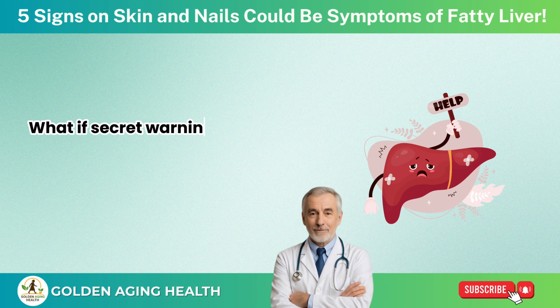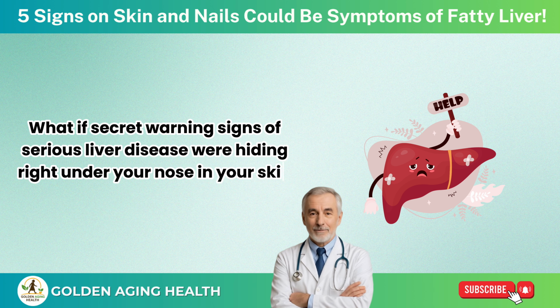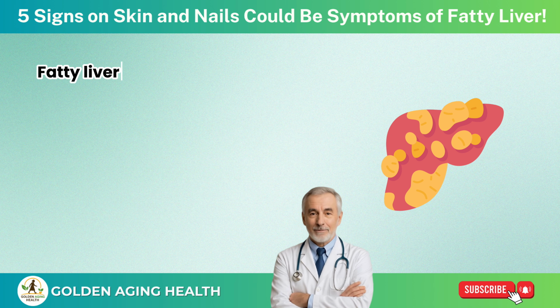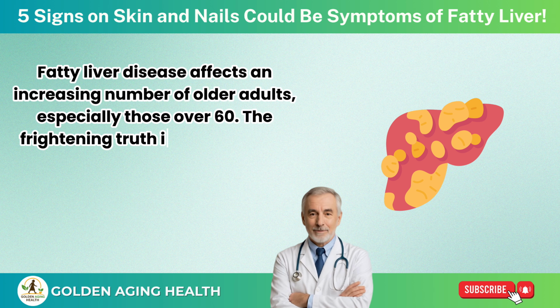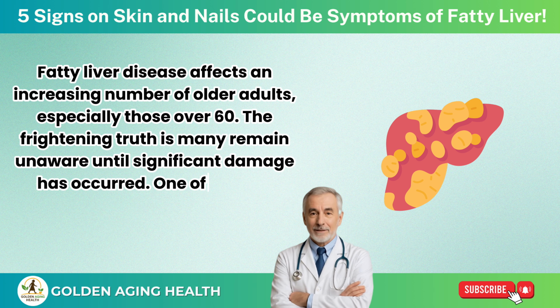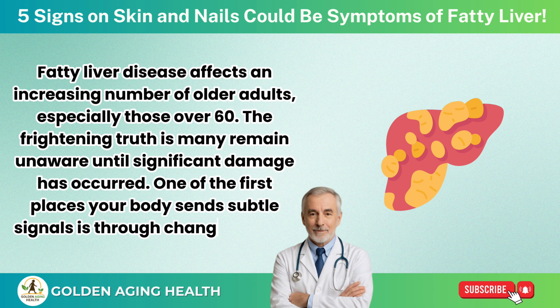What if secret warning signs of serious liver disease were hiding right under your nose in your skin and nails, yet you never noticed? Fatty liver disease affects an increasing number of older adults, especially those over 60. The frightening truth is many remain unaware until significant damage has occurred. One of the first places your body sends subtle signals is through changes in your skin and nails.